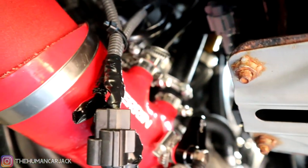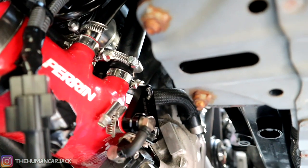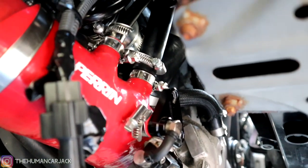We're gonna disconnect the battery. We should have done it earlier, but whatever, just as a reset, I'm gonna disconnect it and we're gonna start up the car and see if we have any leaks or anything like that.